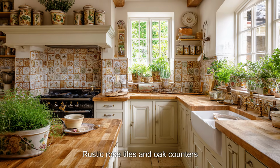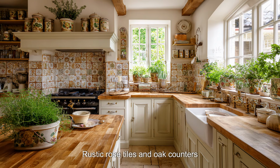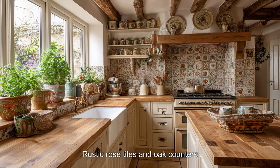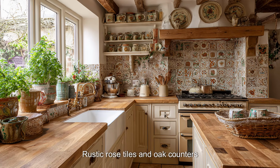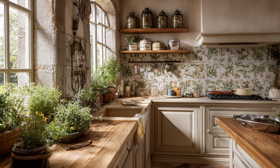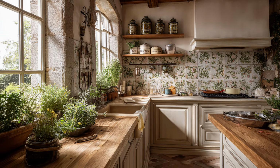A rustic sanctuary of faded rose tiles and farmhouse cabinets, this kitchen exudes authentic warmth. The natural oak countertops and softened lighting highlight the artistry of floral details and textured surfaces, creating an inviting space for heartfelt conversations and soulful cooking in French countryside tradition.